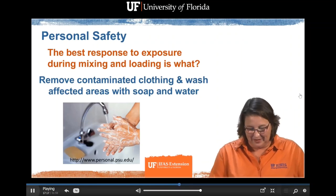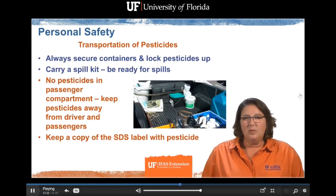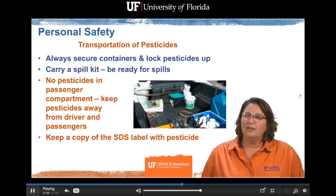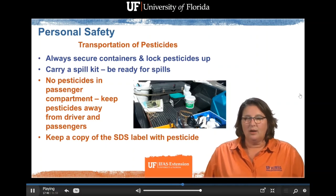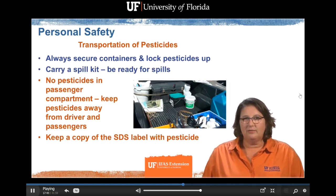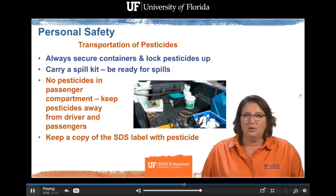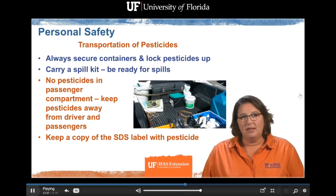But anyway, okay. When we're transporting pesticides, we always need to make sure our containers are secure. We don't want them rolling around the back of the truck because they can bump into things and crack them or punch holes in them and then they'll be leaking. We want to lock the pesticides up so that folks don't get into them. If you have your truck up at the front of a homeowner property and you're at the back spraying and little Johnny rolls up in his big wheel and takes a swig of pesticide, you're liable. So you want to make sure everything's locked up, not to mention that these chemicals are expensive and you don't want somebody grabbing your mix or your bottle out of the truck and then you have to buy another one.